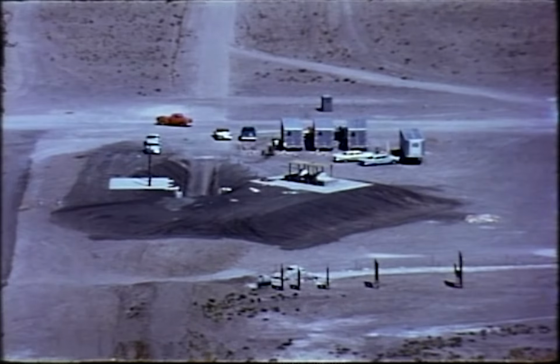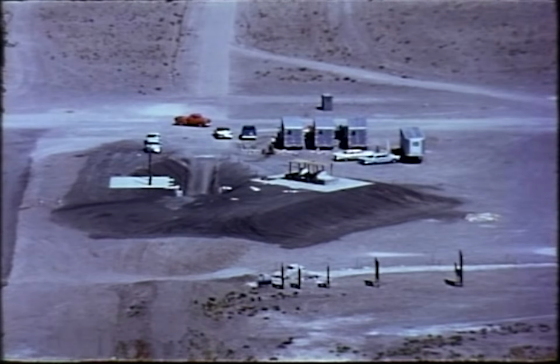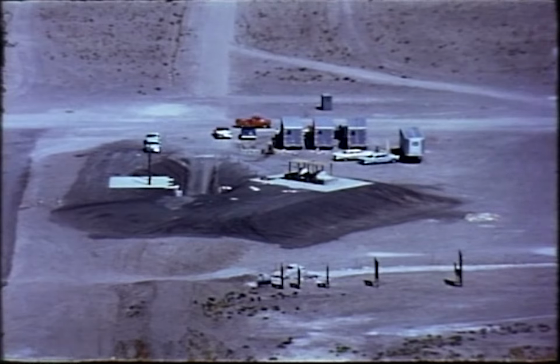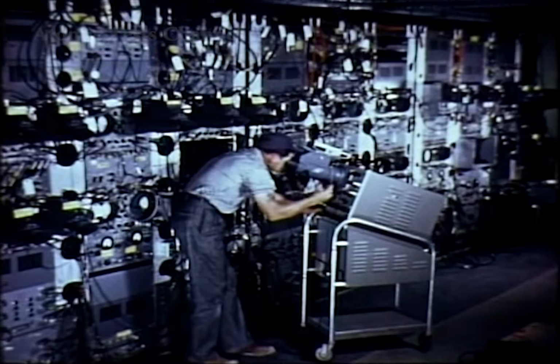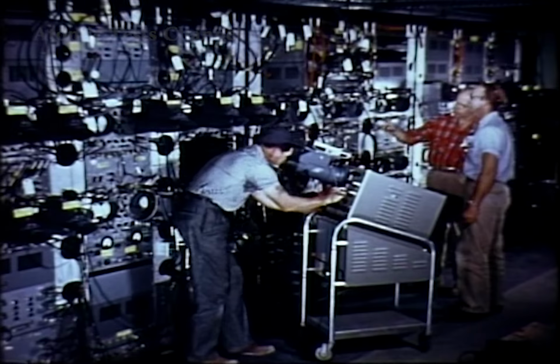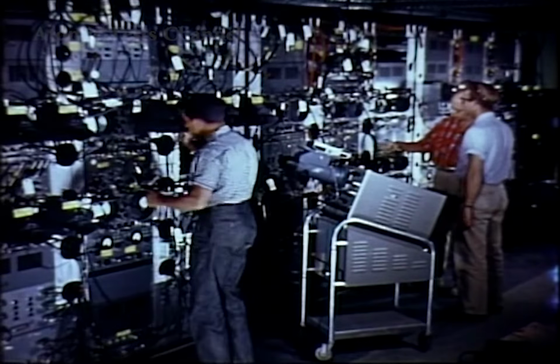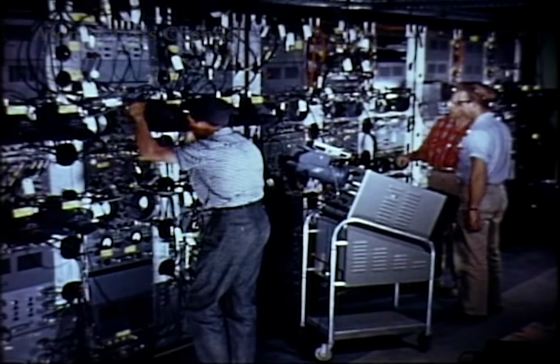Another enclosure is the underground electronics bunker, which contains the photoelectric recording equipment. The trailers afford shop and office space during the preparation of the experiments. Within the bunker, ruggedly constructed to provide protection against blast and radiation, the setup and operation of the electronic equipment is a complex and exacting task.